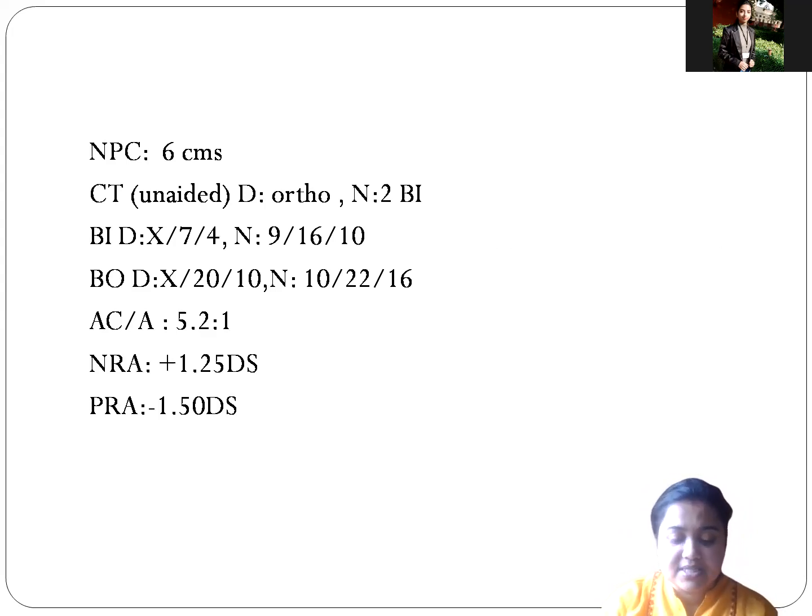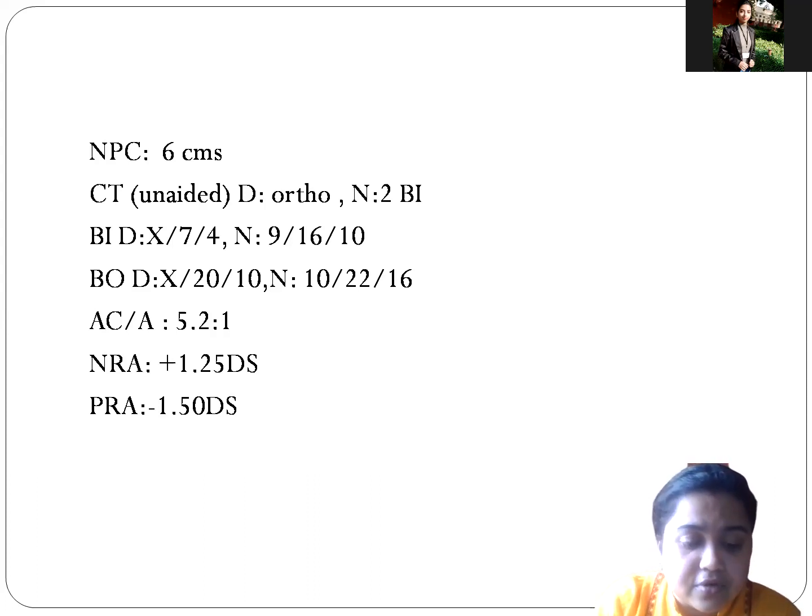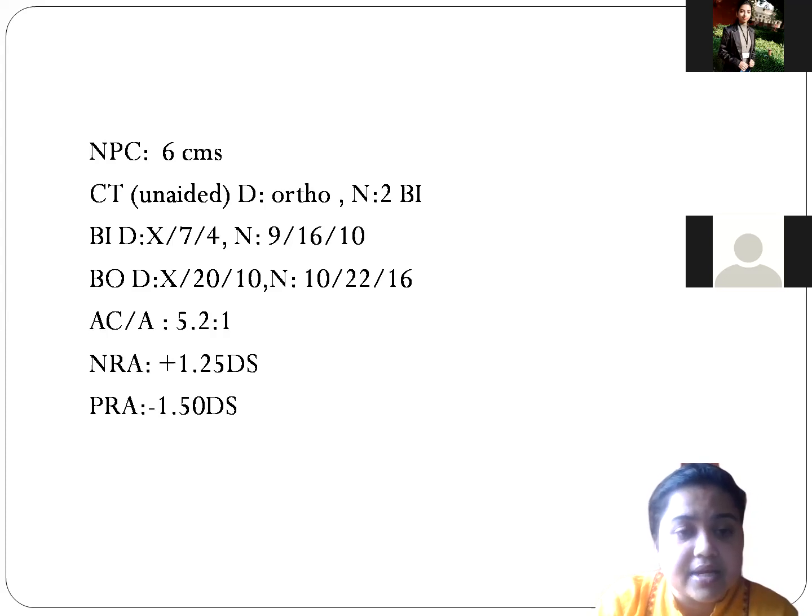Now let's come to the base in value. Base in for distance is x7 and 4, which is quite normal. Base in for near is 13; the normative value is break at 13 and recovery at 10, so it is quite okay. Base out for distance is x20/10; the normative value is break at 11 and recovery at 7, so it is a little bit greater. Near base out normative value is 19 and 14, so that is also quite okay. Only base out for distance was a little abnormal.